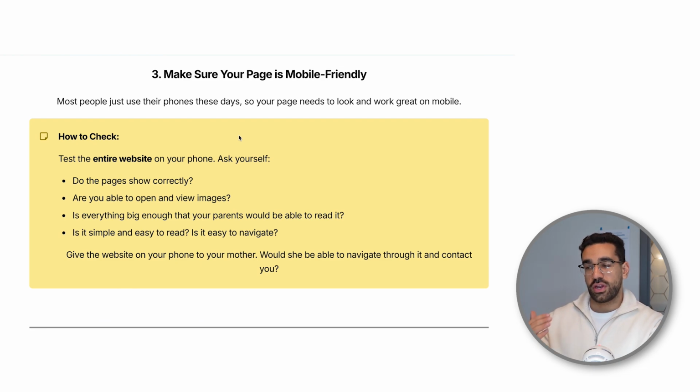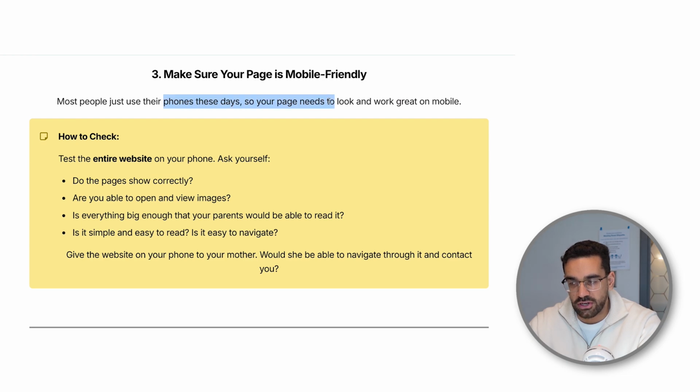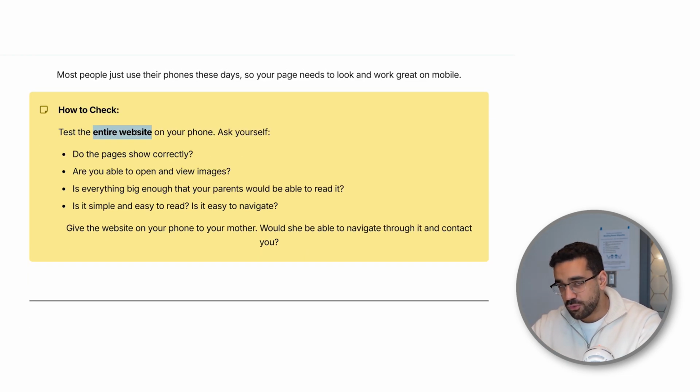Next thing, you need to make sure your page is mobile friendly, because the majority of the people are just using their phone these days, so your page needs to look as good on mobile as it does on desktop. The best way to check, honestly, is to just use the entire website on your own phone, and better if you have multiple different types of phones. If you have an iPhone or a Samsung, just try it out, test everything.